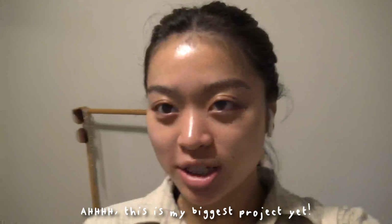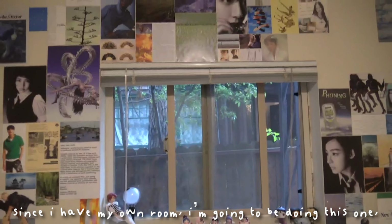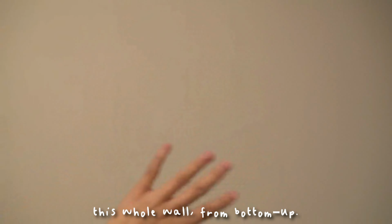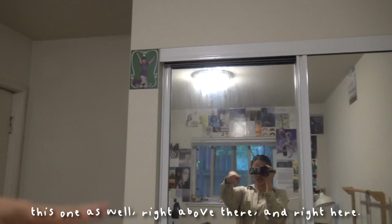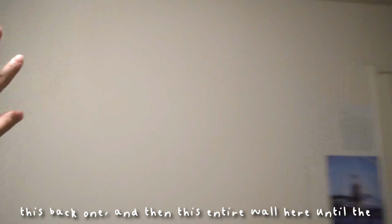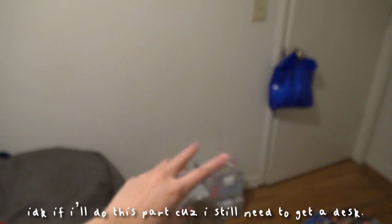This is my biggest project yet. I've done a few walls before, but it's always just been one wall. Since I have my own room, I'm gonna be doing this one, this whole wall from the bottom up. This one as well, right above there and right here. This back one, and then this entire wall here until the end of my bed. I don't know if I'll do this part because I still need to get a desk.